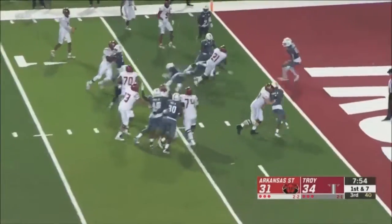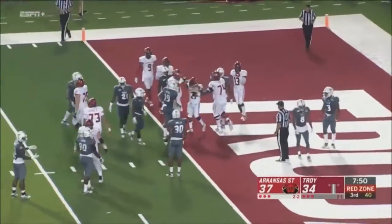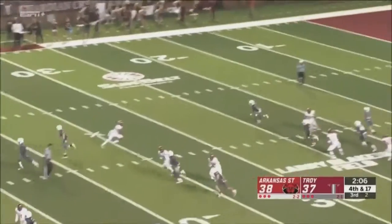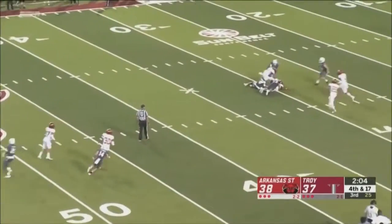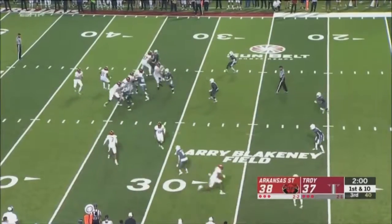Troy actually takes the lead here. Only rushing touchdown for the Red Wolves right here. So let's go here. Jamal Jones with that one. And this one got really dramatic later on. You see the score there. You got the punt block there. That's kind of like a turnover. And that would be key right here.